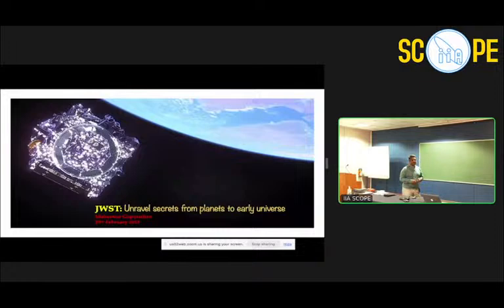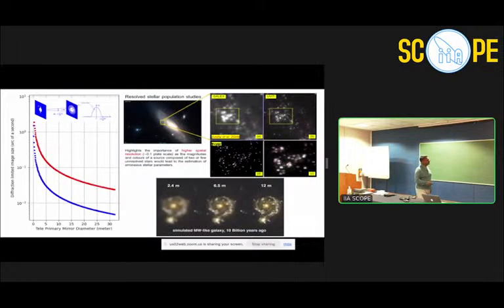This is the wavelength range that we talk about. At one end you have gamma rays, and at the other end you have radio. This gives you an idea of the scales of the wavelength that we are talking about. At one end you have subatomic particles, and on the other end you have the scale of Mount Everest.